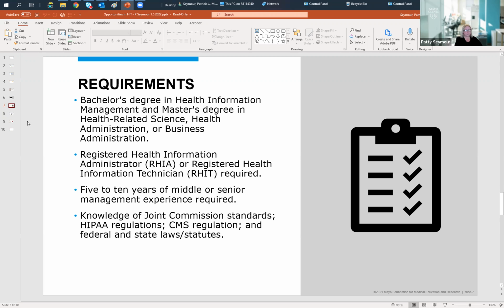as well. You have to have 5 to 10 years of middle or senior management experience, and just knowledge of Joint Commission standards, HIPAA regulations, CMS, and state and federal statutes. Again, being that expert in HIM.